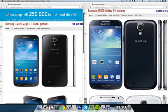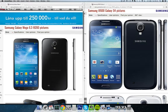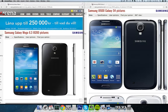13 megapixel camera, the Super AMOLED 1080p Full HD display, a quad-core processor, the latest generation there. But the Galaxy Mega here doesn't have the flashy 1080p display, that's 720p. It doesn't have a quad-core processor, that's a dual-core. It still has LTE though. It doesn't have a 13 megapixel camera, but it has an 8 megapixel camera.